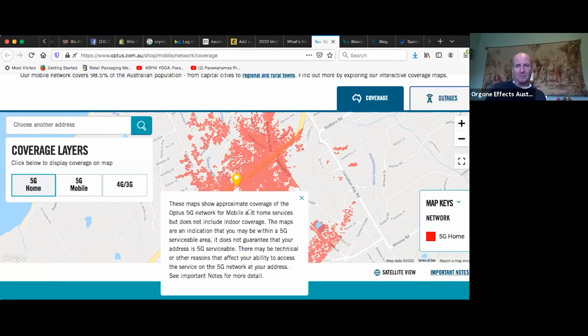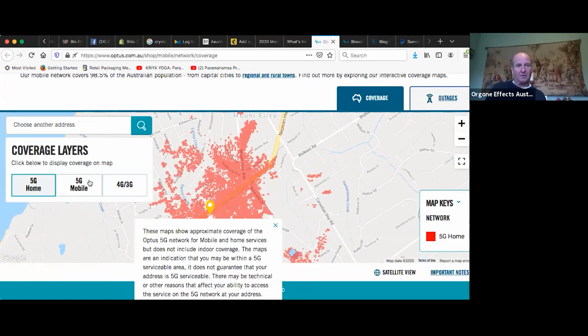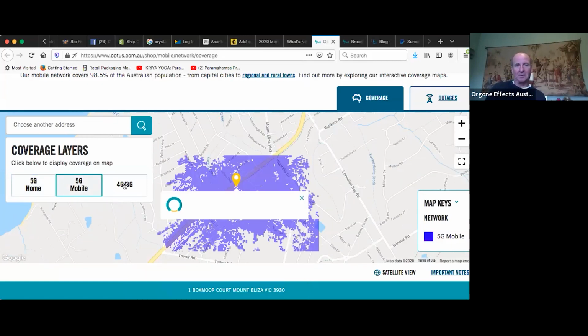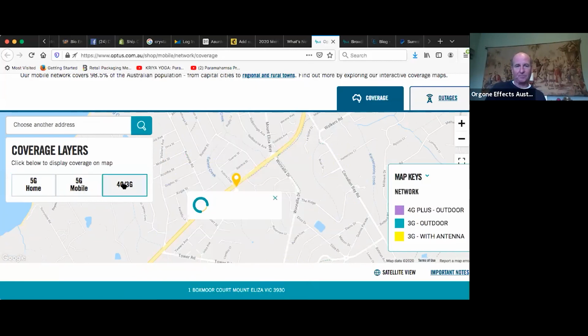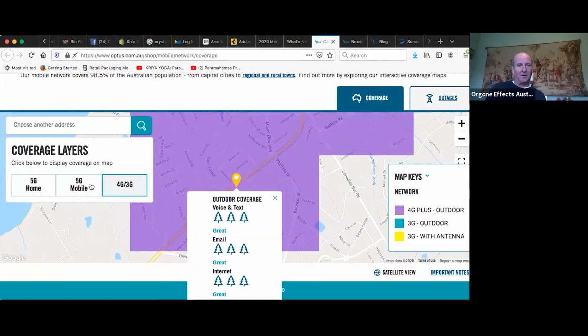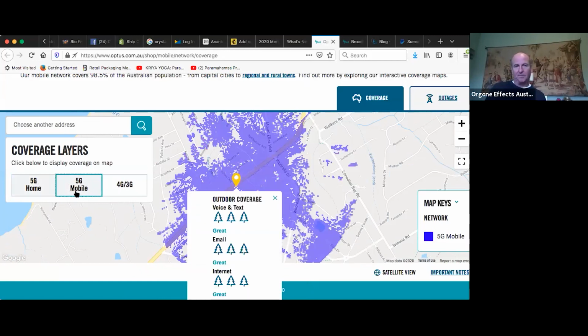So I'll share the screen with that map. And this is the moving map. It's a little bit clunky and hard to use. But over on the left here, you can nominate which service you want: 4G, 3G, 5G, which is for mobile phones only, and 5G home.